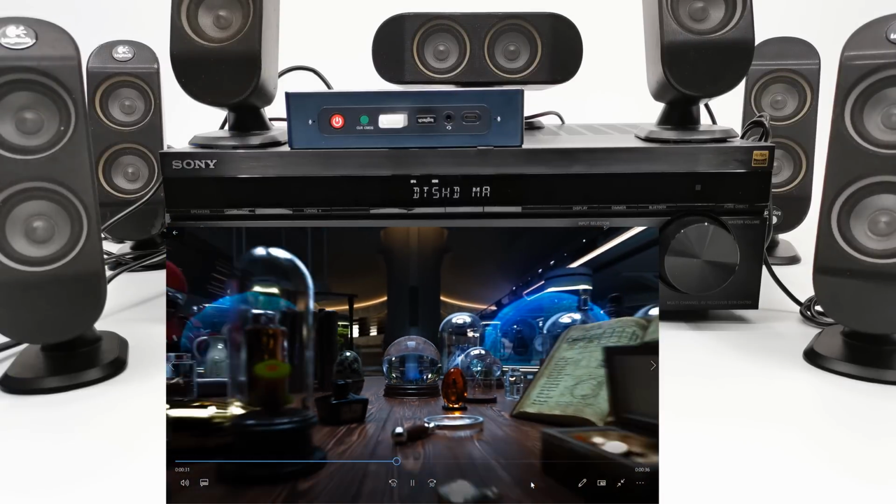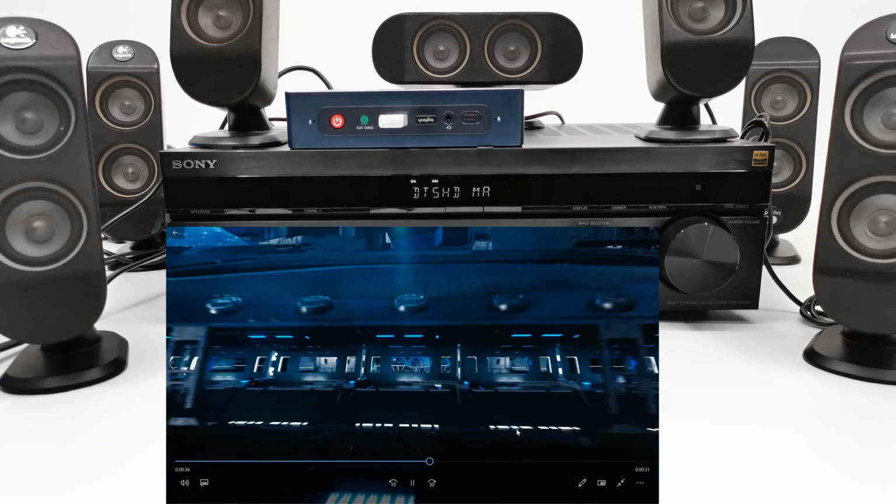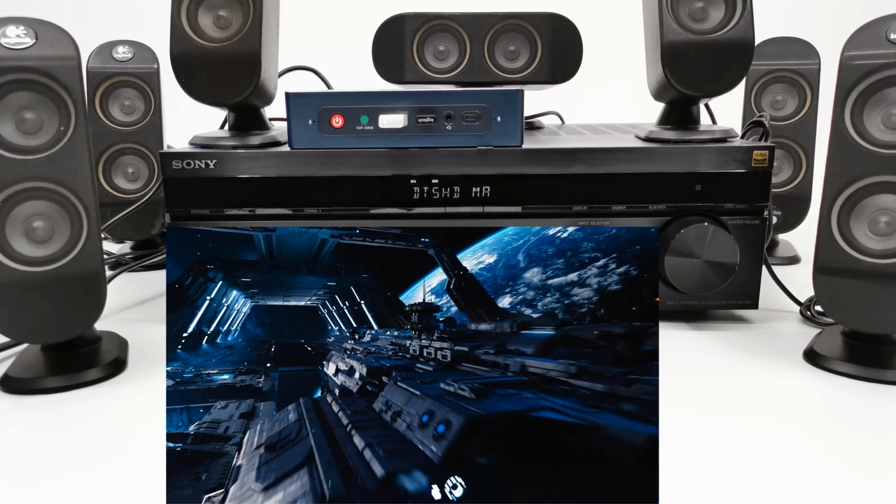That's just amazing. In this test, it shows that the Beelink GTR has Dolby Atmos, DTS-X HD Master Audio, THX, and Dolby TrueHD surround sound audio output.